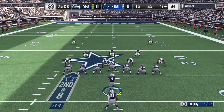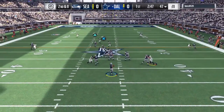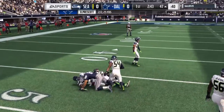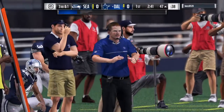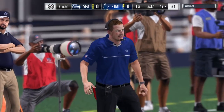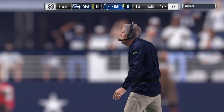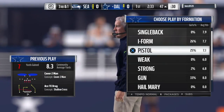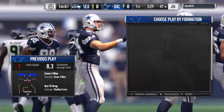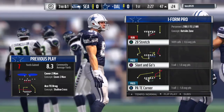Here's Prescott. It's a short one here, complete to the tight end. And he'll get it down to the 47 here. Give him 7 on the play, and that'll bring up a 3rd and 1. When you execute a drag or a crossing route really well and give them a chance to let it develop a little bit, you can gain some significant yardage hitting your tight end on that one.